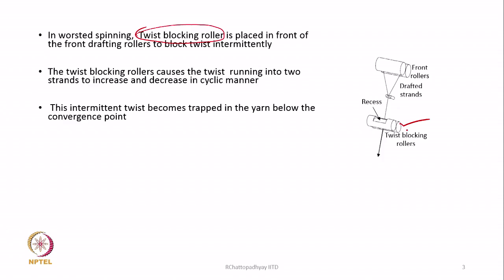Now, the twist blocking roller is going to block the flow of twist if the yarn is nipped between them, but if there is a recess cut, then whenever the recess is coming into contact with the bottom roller, there is no hindrance to the flow of twist. So, twist will immediately flow into the part of the yarn which is beyond the twist blocking rollers or towards the strands.